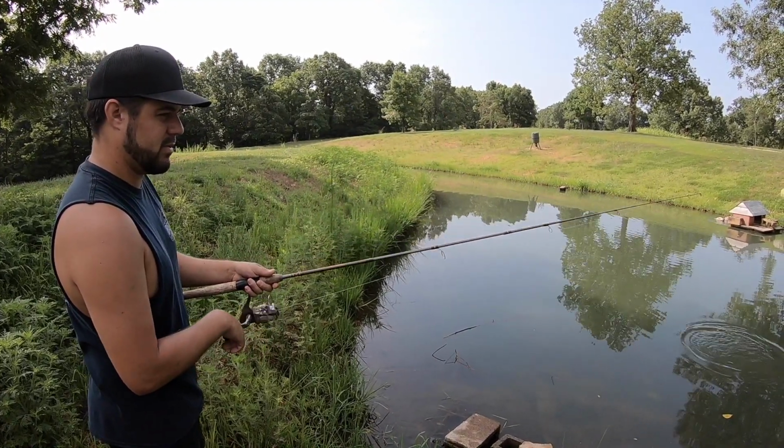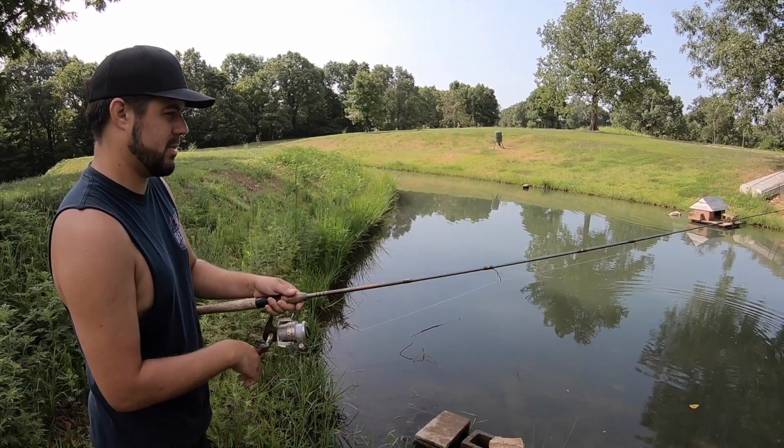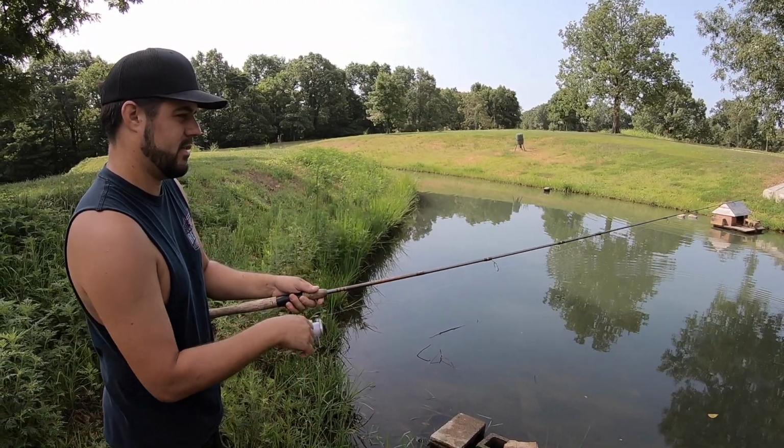Ooh, see how big that one was? Yeah. Just swirled. That wasn't even close to my line. Well, it was kind of where my line was in the water, but not where. That was a big one. There you go. They're bumping it now.